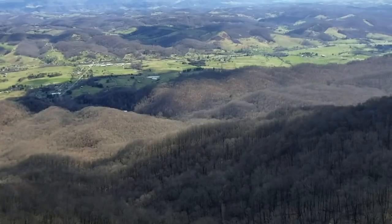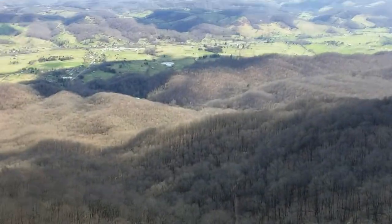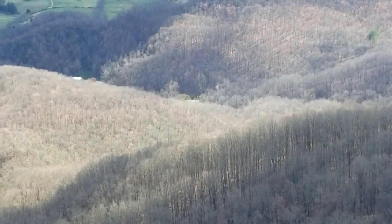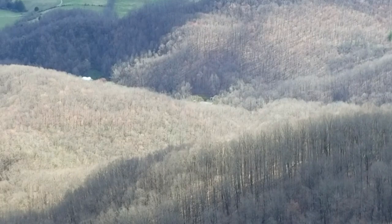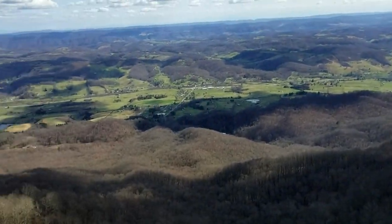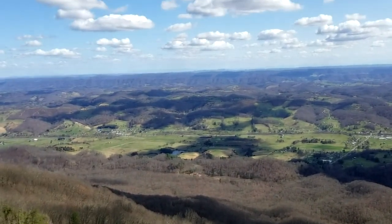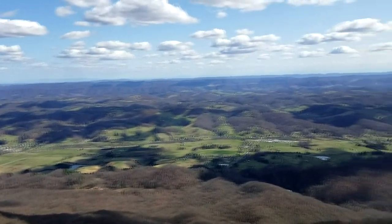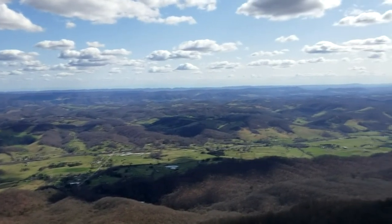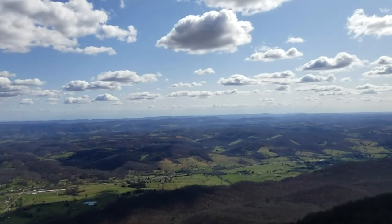I'm not completely sure, but I think you can see where we parked at from here. Let me see if I can zoom in on it. There's a little bitty building right down there, and I think that's the bathroom beside of it. Clouds are gorgeous today. I don't think we could have picked a better day to come up here. It's about 60 degrees or so, perfect for hiking.